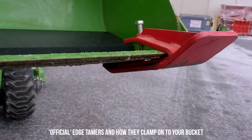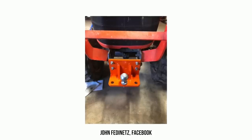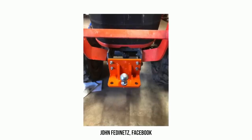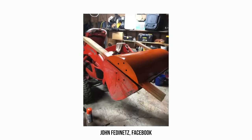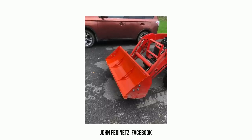Next up, we have John Fedinets, and he has a couple of awesome items that he made for his tractor. Looks like a Kubota of some type. The first one is a really nice bolted on trailer mover for the front of his tractor. But the item that caught my eye is this drop in and bolted on shallow pan that he put inside of his bucket. And he did this to turn it essentially into a snow pusher.